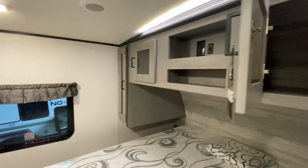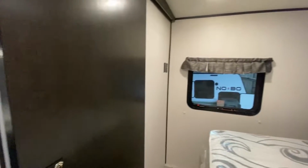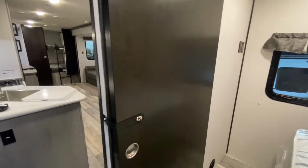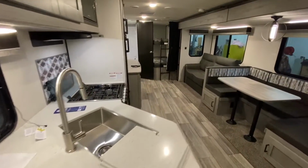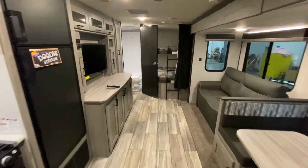King size bed for a king. I might have to rewatch that video that I made. That was a pretty good one. But what I really like is it's got the sliding doors. You know, a lot of campers are going away with that, but I do think it makes a nice little touch. We'll give you one more peek around the inside here real fast.